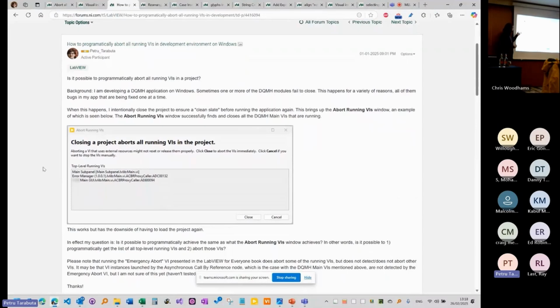Well, if you then close your project, if you hit the X button, you get this window which tells you exactly what's running, which is fantastic. And then if you do close, it closes all those VIs and closes the project as well. So the problem is, ideally I would like to get this window and close my running VIs without closing the project as well, but that's not possible at the moment.